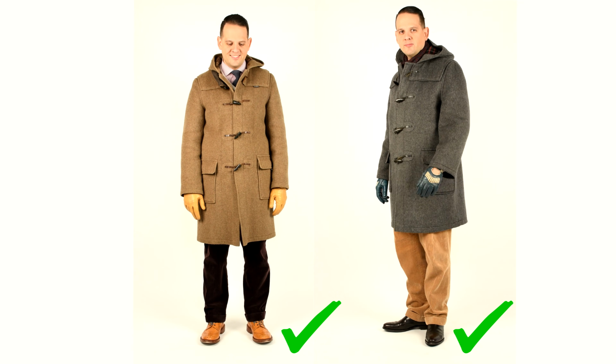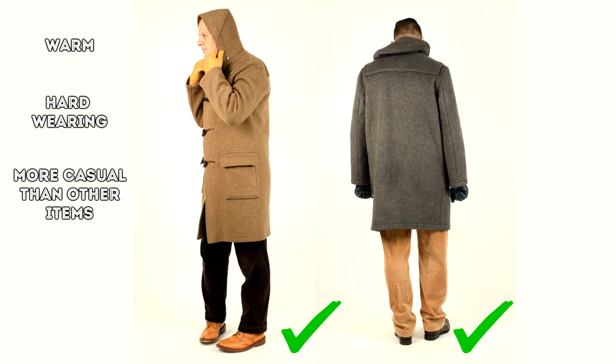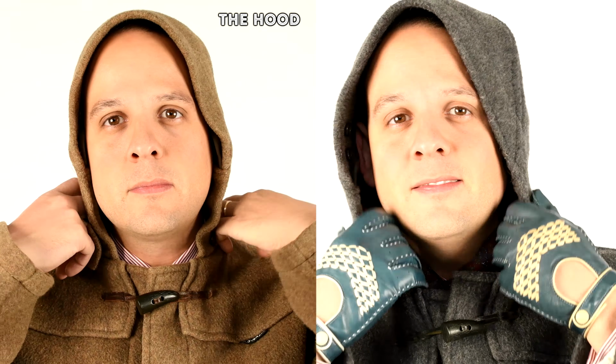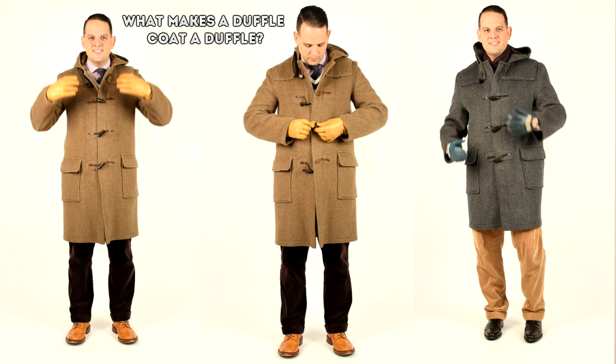Today, duffel coats are popular again because they're warm, they're hard-wearing, and they're more casual than other items in classic menswear, especially overcoats, partially because of the hood, but also because of the toggle closure. So, how is a duffel coat distinguished from other coats, and what makes a duffel coat a duffel?